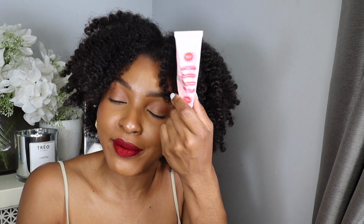So this product is formulated with kojic acid, tranexamic acid, melatonin, niacinamide, licorice root, and azelaic acid. And a lot of people ask me like, oh, is it like a bleaching cream? No, it's not a bleaching cream. This doesn't have any hydroquinone in it, okay? We don't touch anything that has hydroquinone in it. We don't let anything that has hydroquinone come out of our mouths, okay? We don't ever put hydroquinone, period.